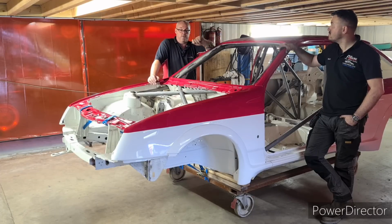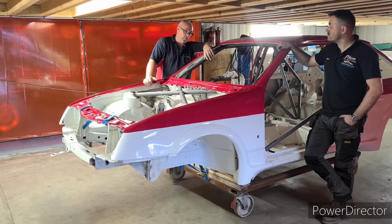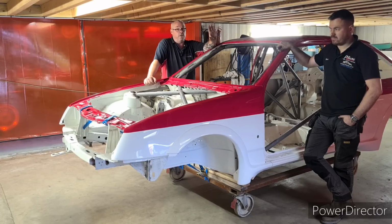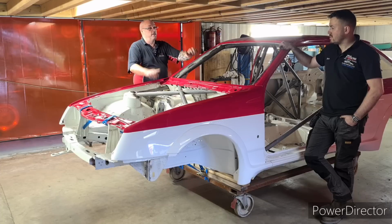He wants it right so that he can turn the key, drive it wherever he wants, and he doesn't have to worry about it. So we'll update on that one when it's finally finished. We'll let you know what we found that's caused all these ongoing issues. So enough said about that one.